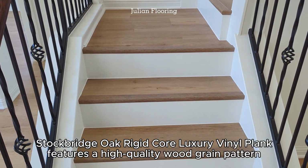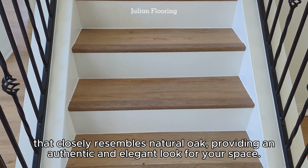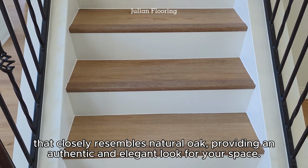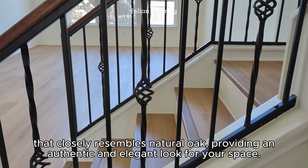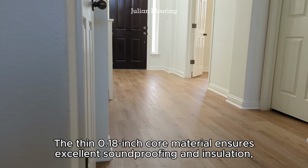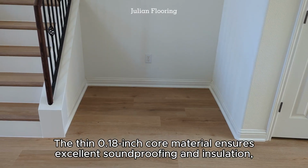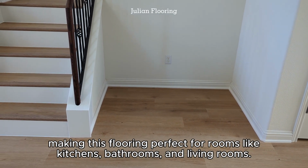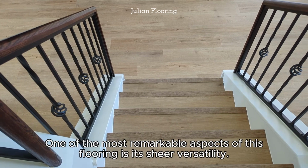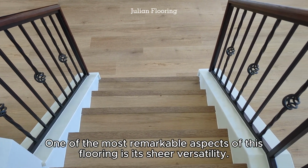Stockbridge Oak Rigid Core Luxury Vinyl Plank features a high-quality wood grain pattern that closely resembles natural oak, providing an authentic and elegant look for your space. The thin 0.18-inch core material ensures excellent soundproofing and insulation, making this flooring perfect for rooms like kitchens, bathrooms, and living rooms.